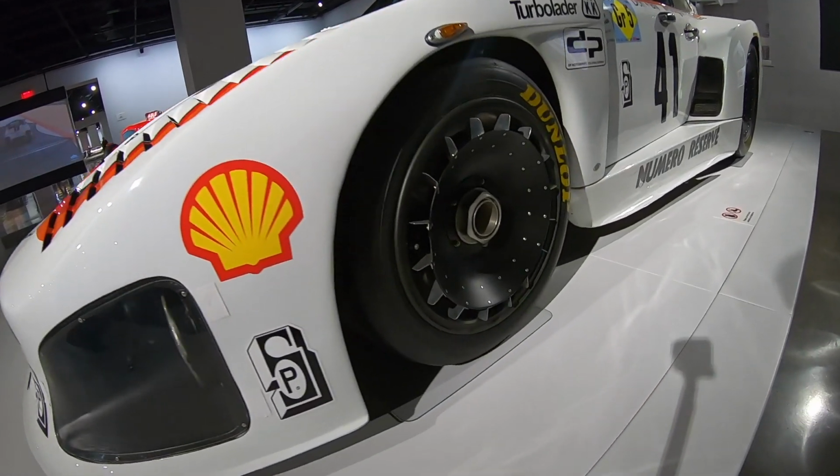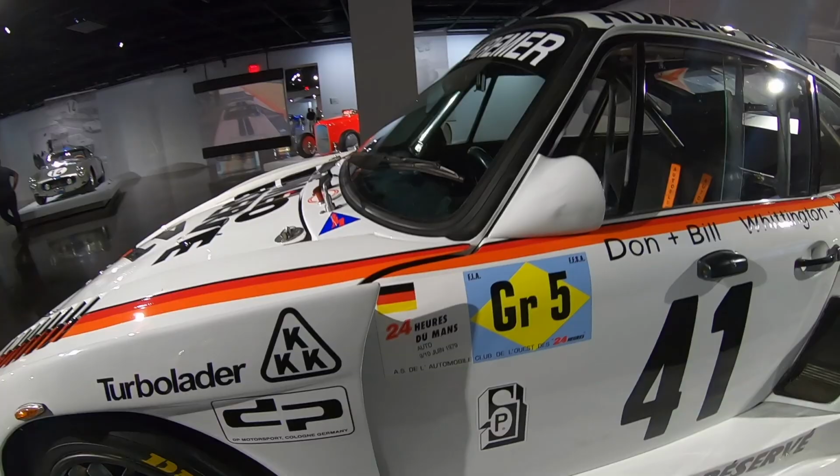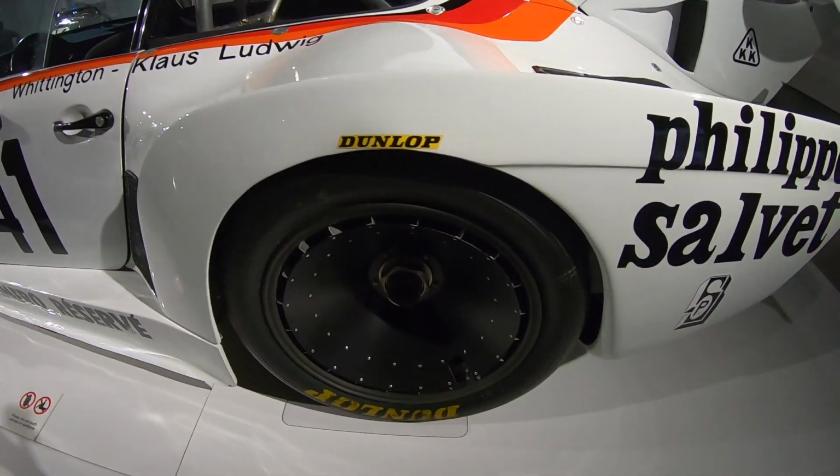All right, so we're getting into our race cars now. Ah, look at this Porsche. I wish I could talk louder. I'm getting so excited about some of these race cars. Let's go look at a few more. Come on.